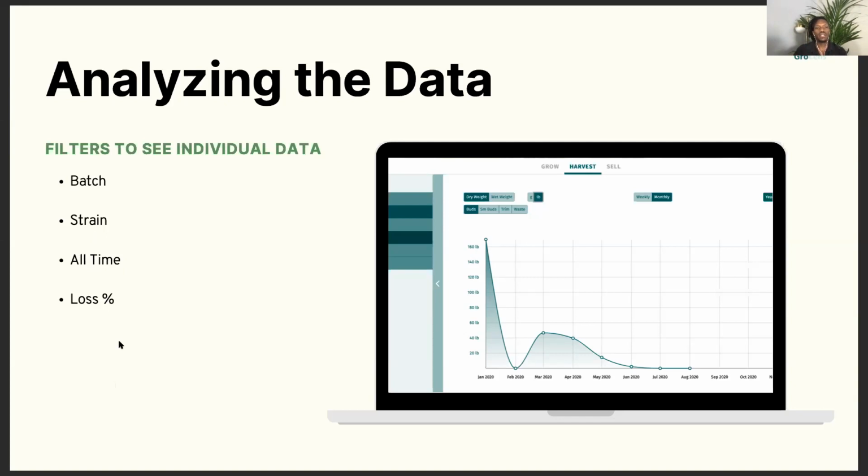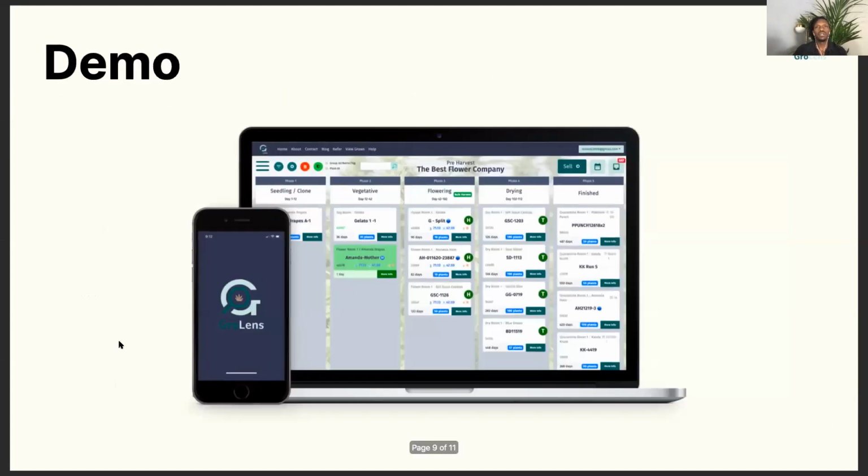Typically, everybody does have loss percentages within their grow, whether it gets on the ground or it's just a part of the process. But understanding what that percentage is and working to minimize it can work really well. So that's high level so far. So I just wanted to hop into a brief demo of the platform.